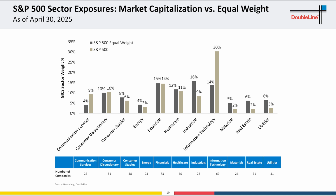And one way to do that is through equal weight. So it's interesting to look at the sector weights between equal weight and market cap weight. There are very large overweights in tech. You can see that 30% of the S&P 500 as of April 30th is in tech, and a pretty large overweight there in communication services on the far left, a 5% overweight. Where does the equal weight make it up?